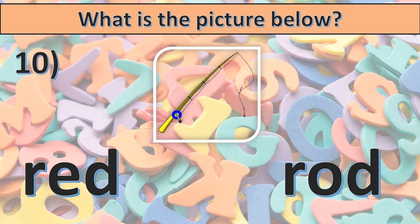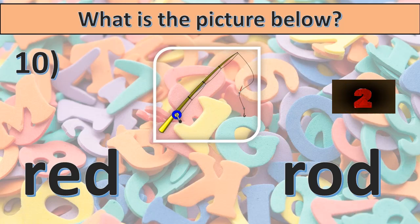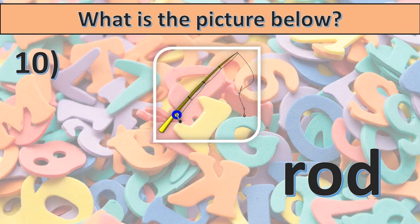Picture number 10. It is used for catching fish. What is it? The answer is rod. It is spelt as R-O-D.